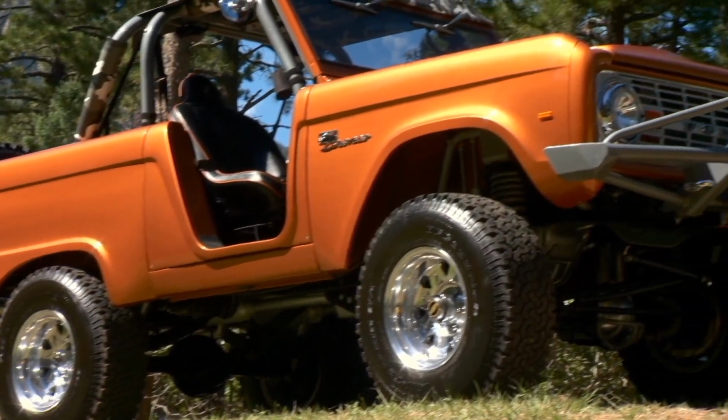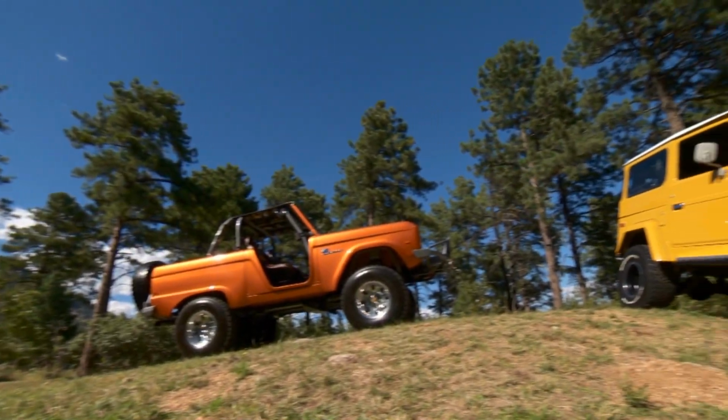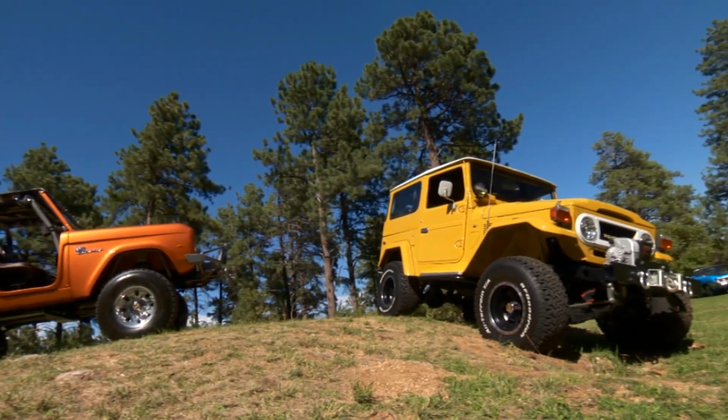So we got a couple really cool vehicles here, a 74 Bronco and a 76 Toyota Land Cruiser. This is gonna be a lot of fun. I'm gonna enjoy it. I think you will too. Let's do this thing.